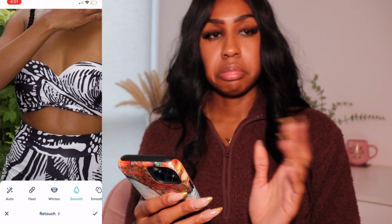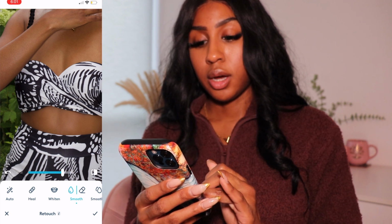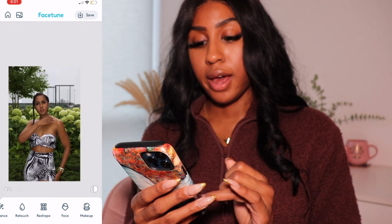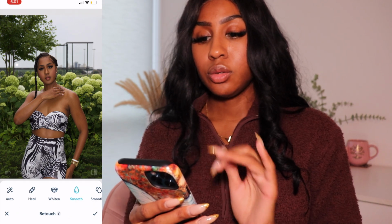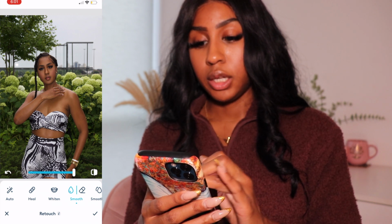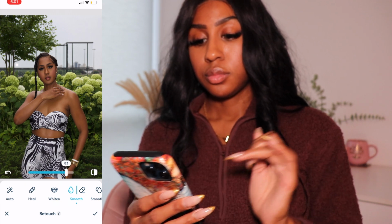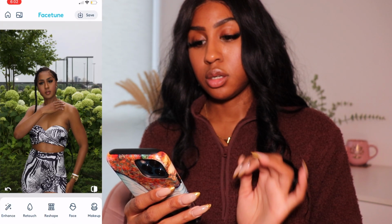I'm probably going to just smoothen my stomach. Yeah, you can kind of see it's pretty textured. I like to reduce it a bit because obviously a person's stomach is not naturally airbrushed. So I kind of put it to half or a little bit more than half. Amazing. I'm gonna do the same for my arms. I did have on body shimmer, and I find when I do the smoothing tool, I can see it more than when I don't have it.